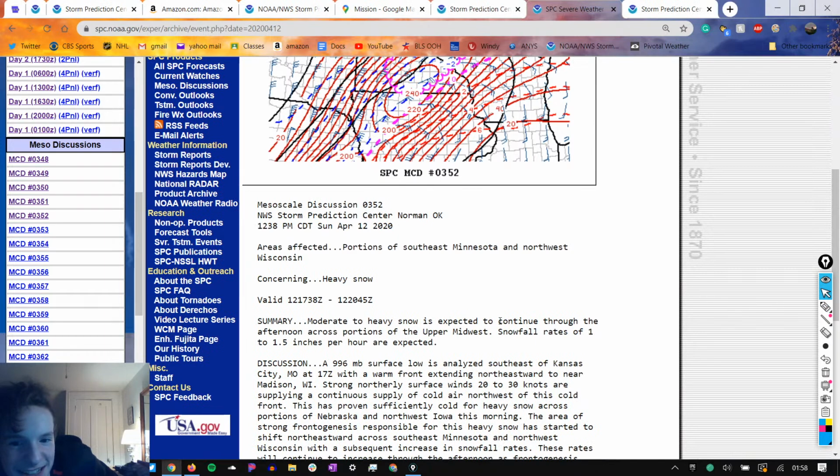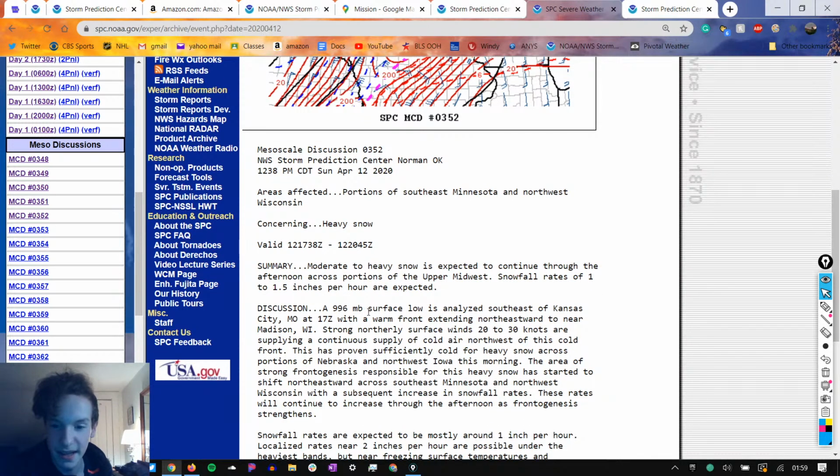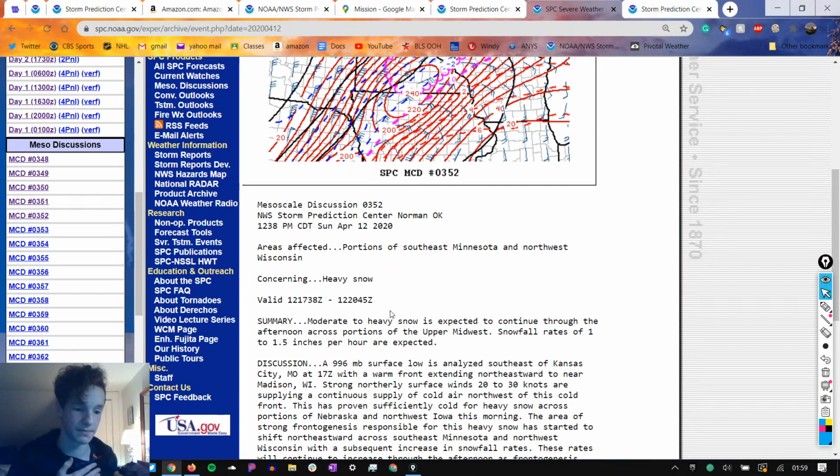Moderate to heavy snow is expected to continue in the afternoon. Snowfall of 1 to 1.5 inches an hour expected to continue through Oregon.